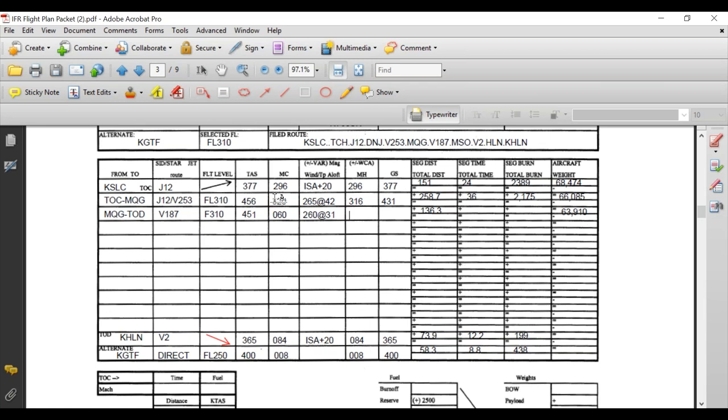True course, 60. True airspeed, 451. 260 on the wind direction. 31 on the wind speed. Just double check to make sure it didn't switch you on anything. 490 knots. Okay, 87 on the ready. Just round that to 059. Zero, 480 on the ground speed. And this is where we do the distance times the ground speed, right? Distance divided by the ground speed.